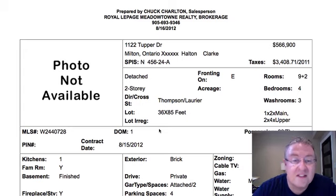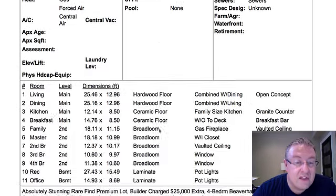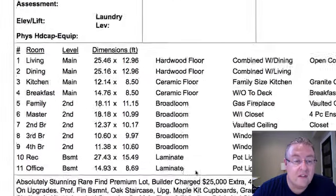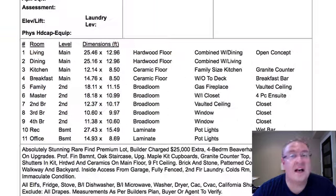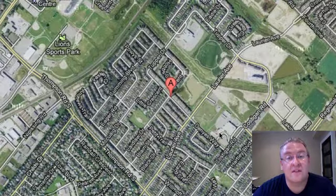Tupper's at $566.9, and there's a finished basement. I don't have a lot in terms of pictures to go by, but I can look and say, granite counter in the kitchen. It's probably about 2,200 square feet. And you've got a family room on the 2nd floor. You've got that finished basement, like I said, with the laminate floors. And it said the people paid $25,000 extra. I assume it's going to be addressed in the photos.